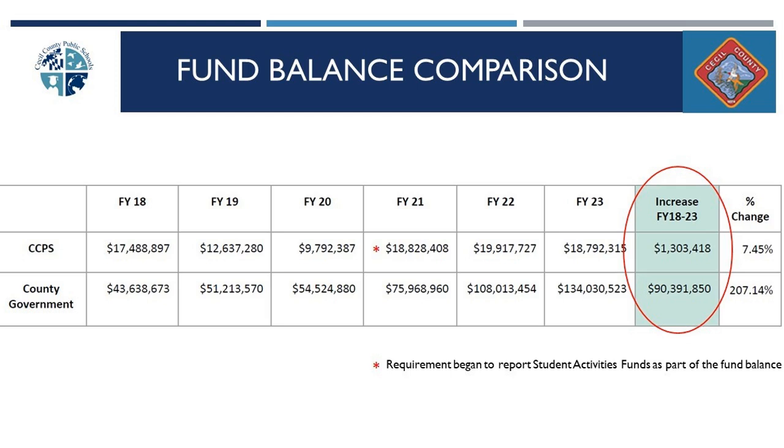The significant increase in our fund balance for this year was a result of several factors. First, it was the first year that school systems were required to report student activities funds. Those are monies raised by students, for students, and held in school checking accounts as part of our fund balance. This represents over $1.5 million of additional funds in the fund balance for FY21.